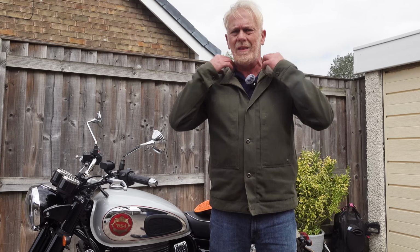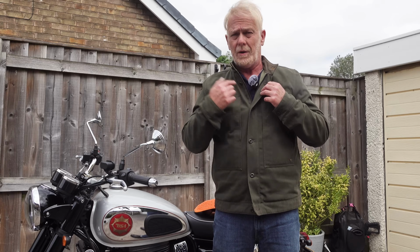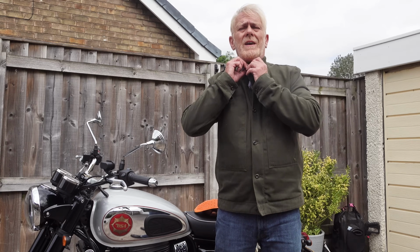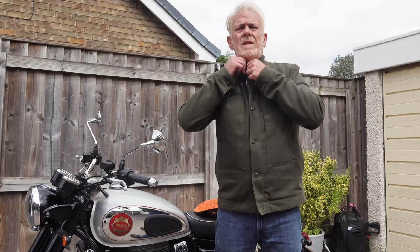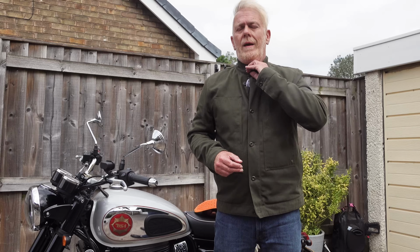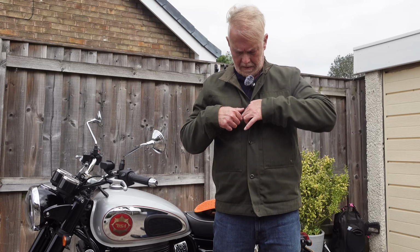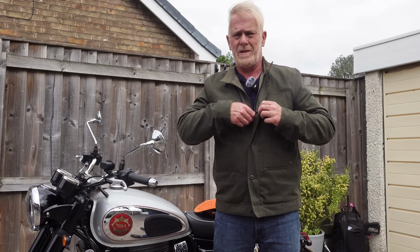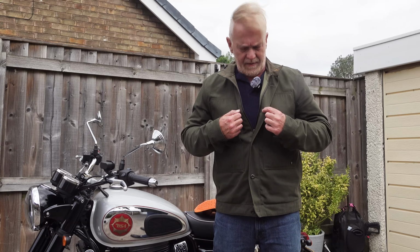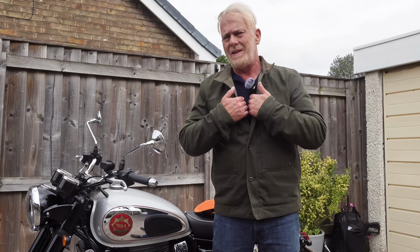Now, there's two ways you can wear this. Obviously, when the weather's cooler, you can fasten it all the way up to the top. I'm not going to do that because it's going to mess about with my microphone. It'll fasten right up to the throat with the zip included as well. But in warmer weather, and again, this is Ashley's ingenuity, just leaving the top one or two buttons open gives you plenty of ventilation.